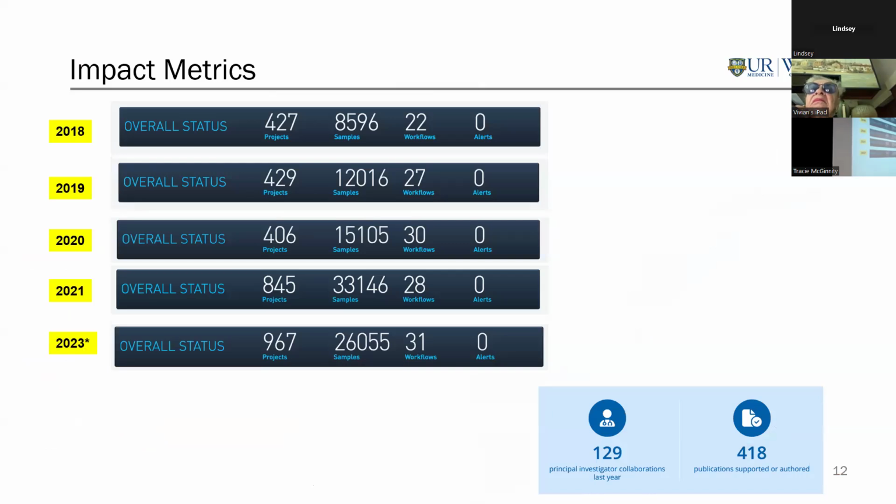So I've shown you some new services, what we do, who we are. I think it's important to also relate what is our impact. And so this is really just to give you a sense for how we've been growing. These are demand metrics from 2018 to present, projects and samples. And the real takeaway here is we've been growing every year. We get more projects, we get more samples, both internally and externally.